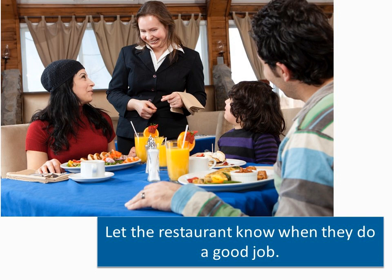Alternatively, if a restaurant does a great job accommodating your child's food allergy, let them know how much you appreciate their care and concern. This will encourage them to continue doing their best for future customers who have food allergies.